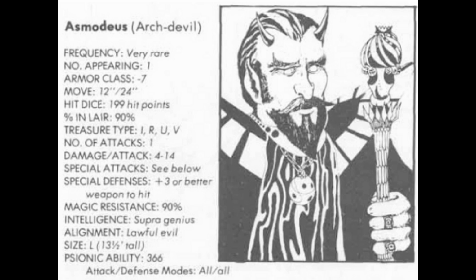Now, because you boys and girls have been so good, I'm actually going to give you a bonus entry. The first edition Monster Manual included many great monsters, but one that I and so many others were fascinated with the most was the devil himself, Asmodeus. He fit the image most of us had in our minds for the Prince of Darkness back then, and this piece is menacing, but also exudes a certain charisma.